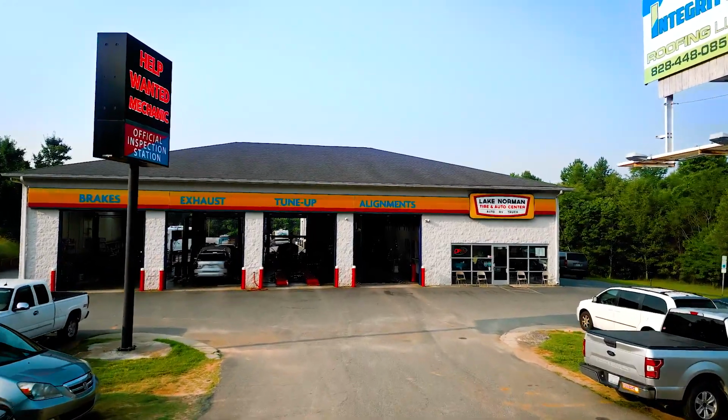Anybody who's thinking of saving a couple of bucks on a flat top tire changer, or who wants to buy a used alignment machine, I mean, they're just penny wise and pound foolish.